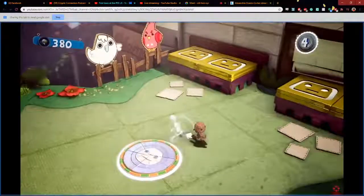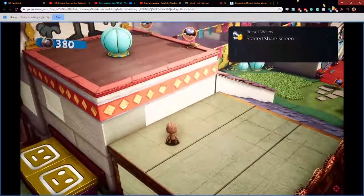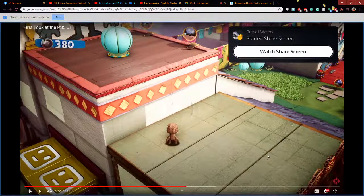Nice. Parties take on an expanded role with PS5. This is what I thought was awesome.